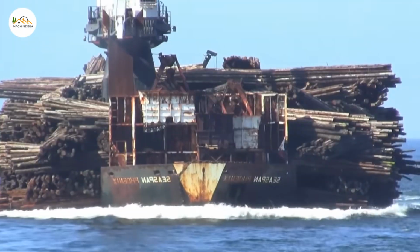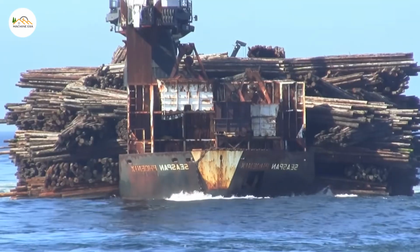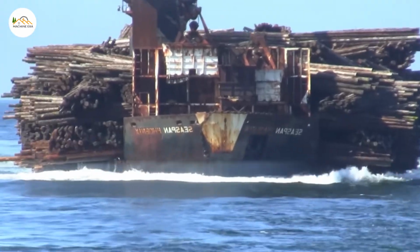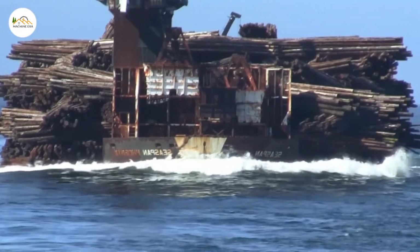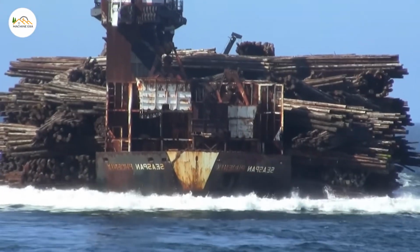Barge appears, silent but heavy, packed with logs and heading straight for the drop. No cranes, no fuss, just gravity doing its job. Watching those massive logs hit the water and drift away, it's raw, real, and unforgettable.